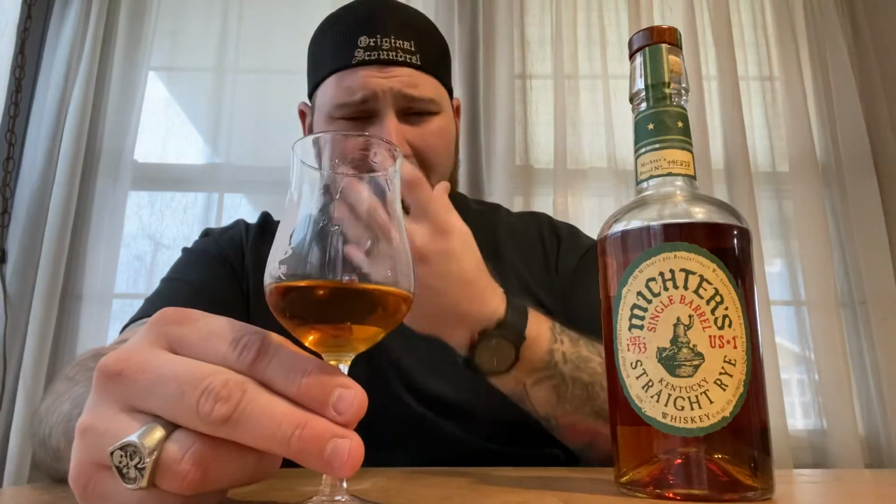This is a non-whiskey, non-bourbon drinker's whiskey. This is how you introduce people to an incredible bottle of spirits, incredible bottle of whiskey. Invite them into something that's so beautiful because there's no burn to it, okay? And you get this nice rye, you get the nice hint of oak, that charred oak that kind of hits you on the side of your mouth a little bit. Then it comes with that nice butterscotchy candy.